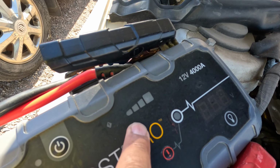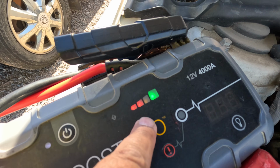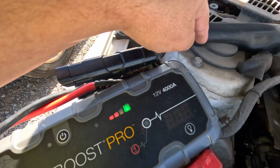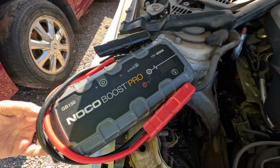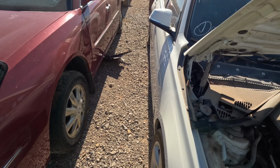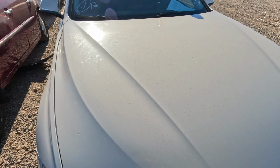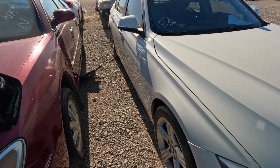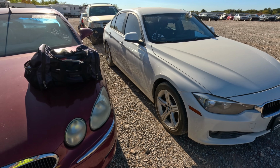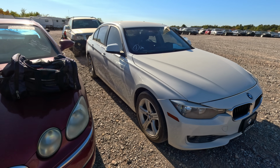Look. So it's not the booster pack that's the problem. We've got a good connection on the ground and the positive. Booster pack is fully charged. She's ready to rock and roll, man. But this thing is not cranking evenly. Almost like maybe it's got a little moisture in one or two of the cylinders. I don't know. We're going to make this one short and sweet though, guys. That's it. It doesn't run, even though it says D on the windshield. We're done. D for done.